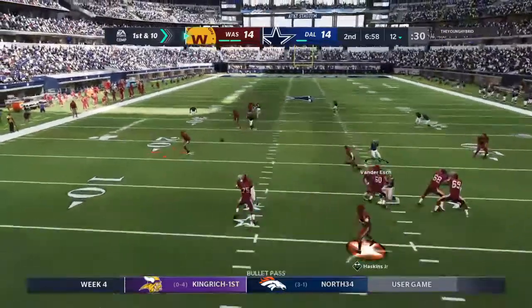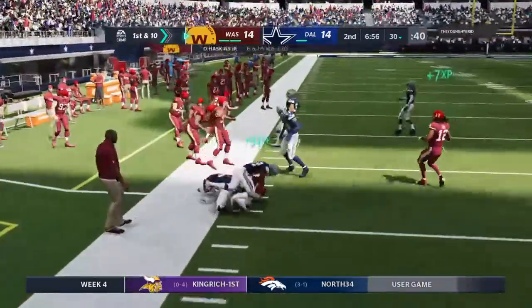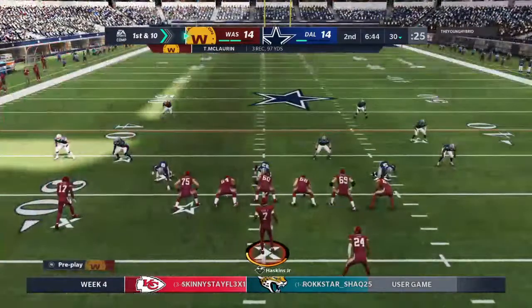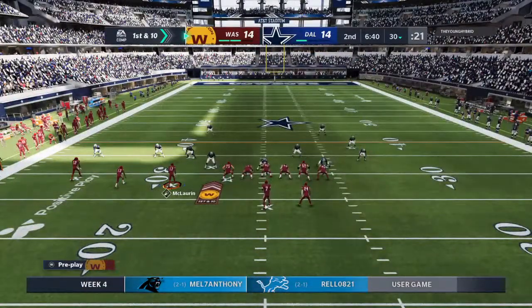Here's Haskins out of the gun. That's complete to his receiver, McLaurin. And he'll be out of bounds near the 30. In fact, right on the 30. The catch and run, good for 18 and a first down on the play. And the Washington first down.